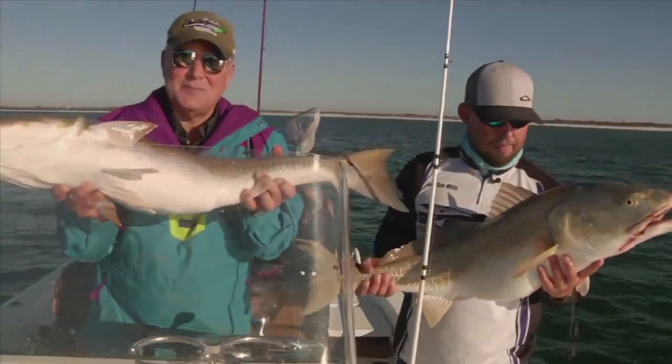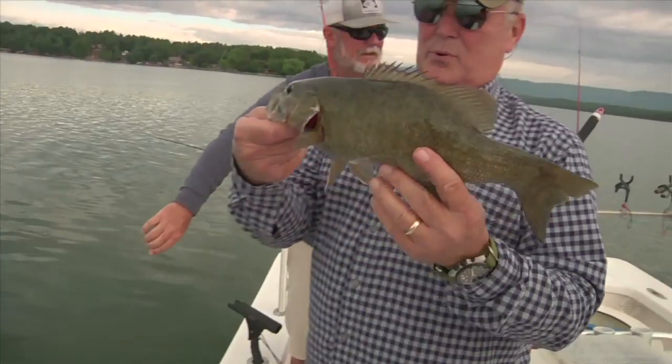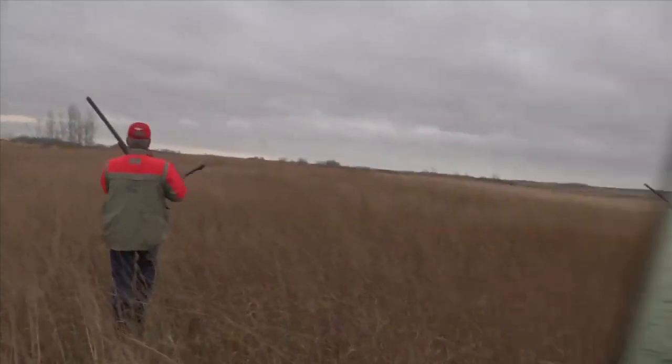Folks, this is why you come down here. Pretty little smallmouth right there. There you go. I got it.